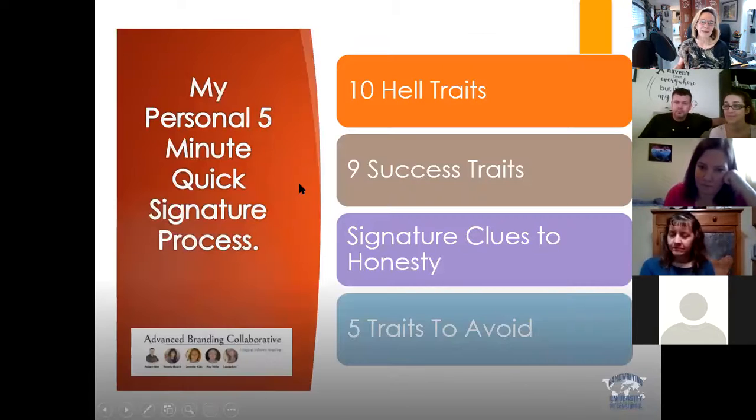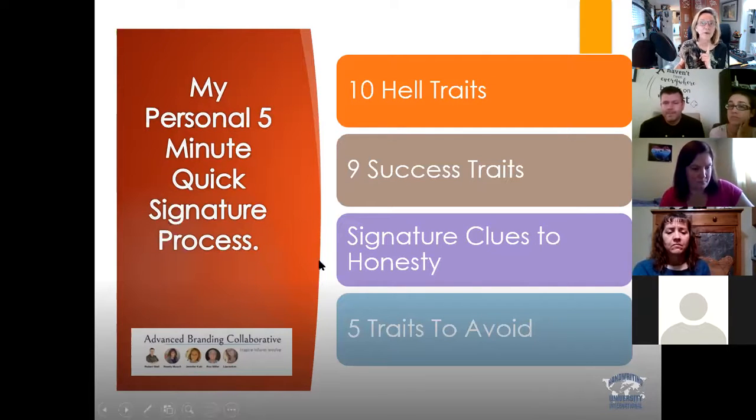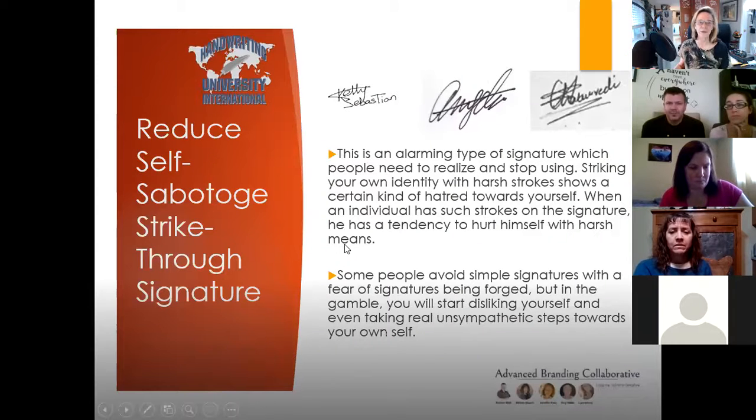So next to this, here's what we get. In a handwriting, a signature is not as huge as if you can get a paragraph of somebody writing, definitely not, but you can get clues to it. So you've got the 10 hill traits, the 9 success traits, the signature clues, the 5 traits to avoid. I'm not going to follow through on all of those today, but those are available in anyone's signature if you take the program and get to know more about it. But we're going to go through a few of them. So let's go. Here's the first one.